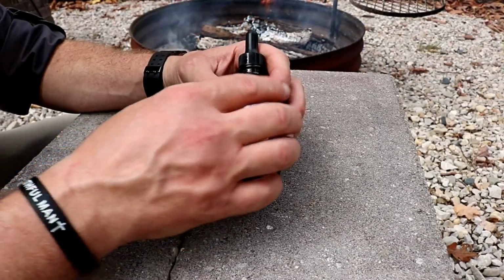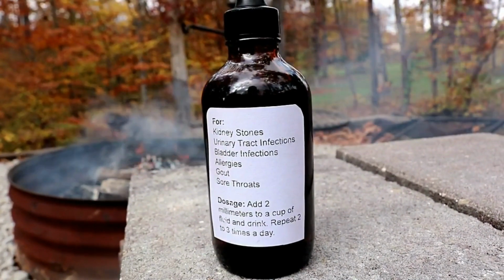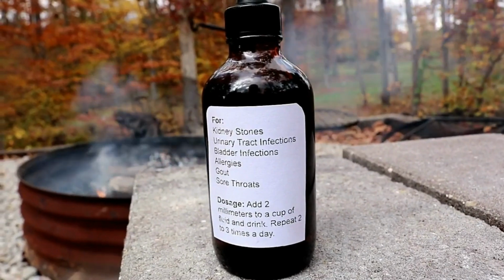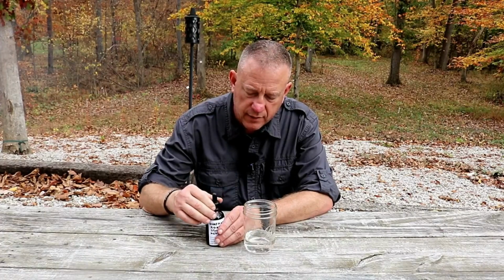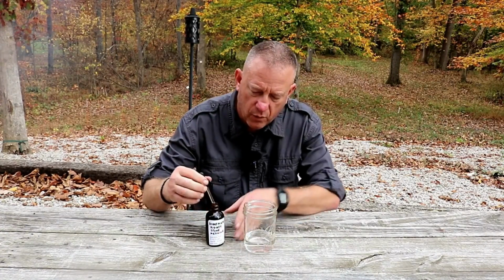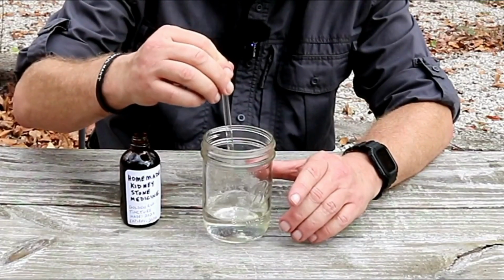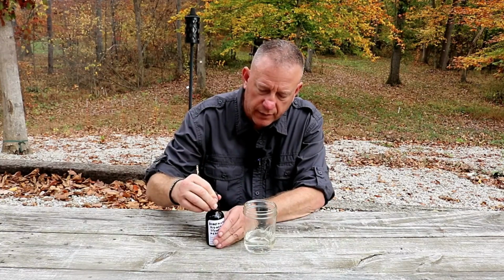And then on the back side of the bottle, I'm going to put everything that this medicine is good for, and then along with the typical dosages that you would take of this. Now, if I had kidney stones, I don't, but if I did have kidney stones, I would put 2 milliliters of this into water and drink it with water. Now here's about 1 milliliter. Let's do the second milliliter.